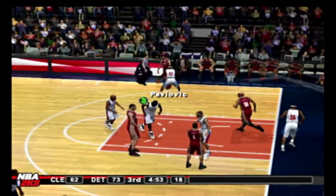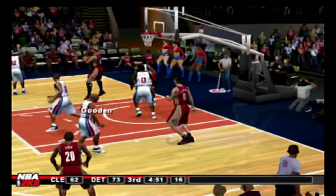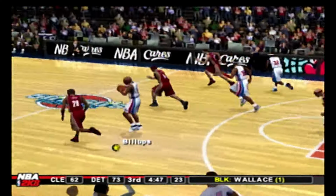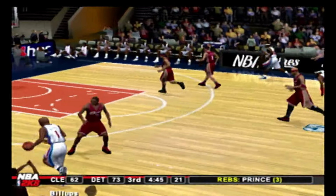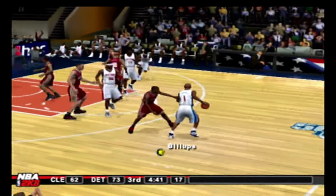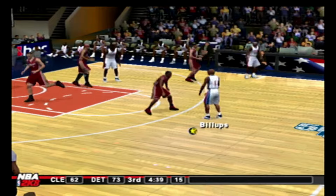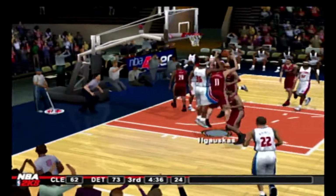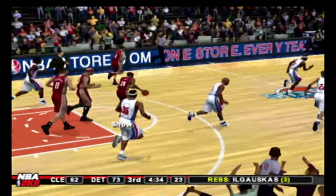Skip pass to Pavlovich. Passes it to the left block. Gooden rejected. Phillips brings it up. He's 2-for-4 for the quarter. The pass to Prince. For 3. Maybe next time. To Snow.